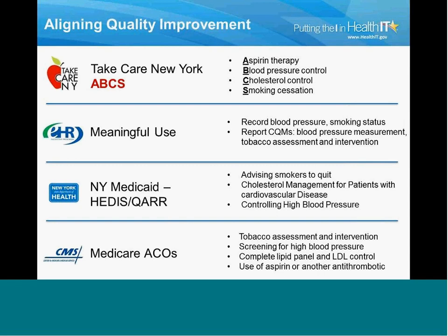So, for example, if we look at the smoking measures, for Take Care New York, what we're looking for and what we share back to the doctors is really around smoking cessation, things like how many of their patients who smoke did they do a counseling session with, and then we report how many they did and how they're compared to their peers.